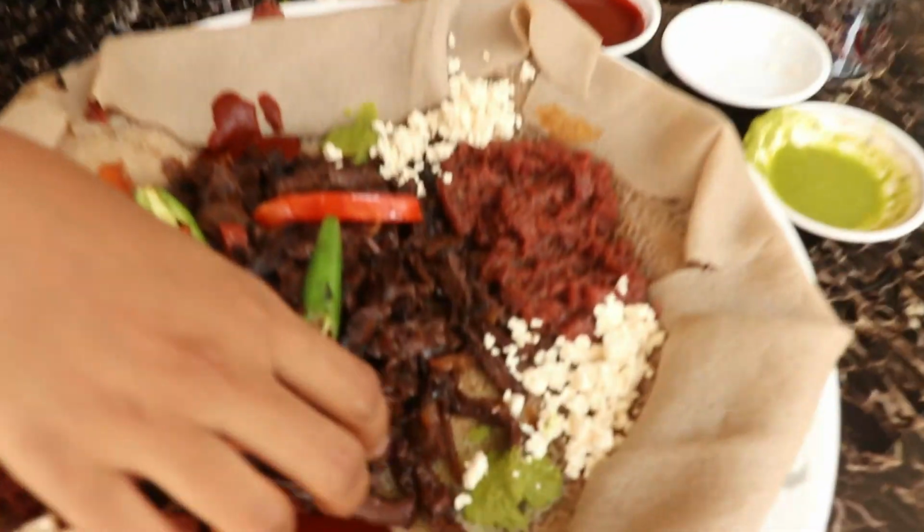I mean, if you can tell your brain that it's not raw, it's cooked, you will not even know the difference because it's so spicy and buttery. It has a very strong buttery taste. Okay, I'm gonna go for the cooked meat.